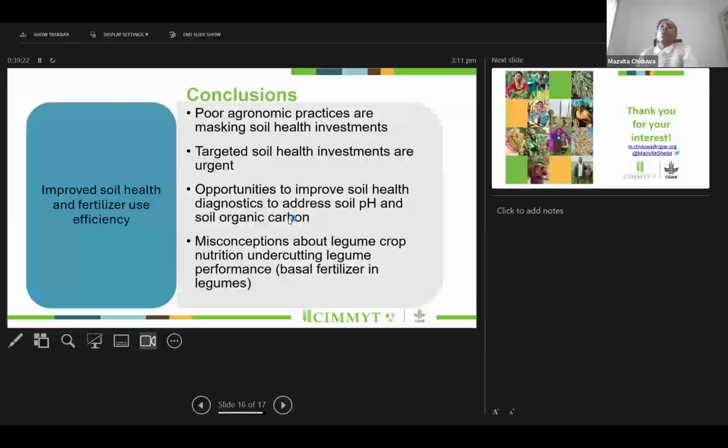And I think to conclude, we can see clearly that the poor agronomic practices are masking the soil health investments. So this is something that is supposed to be quite simple, but we're missing out on it because of those poor agronomic practices. What can we do to change those levers? We know that we can see that it's urgent for soil health investments to be really targeted so that farmers are not doing sort of haphazard activities, but really getting the appropriate investments in the right places.